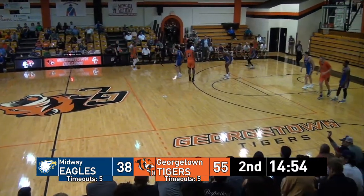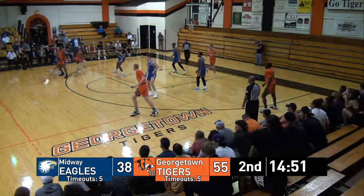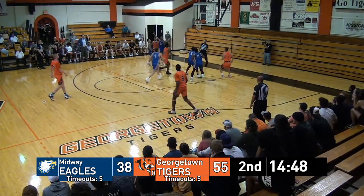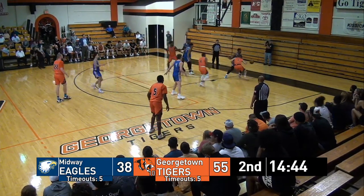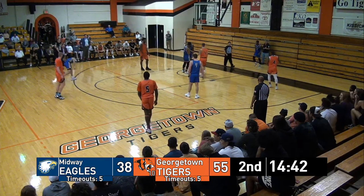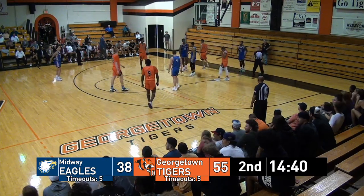Spikes. Taking it up the floor. Screened by Jones. Bouncing around, puts up the jumper. No good. Rebounded by Seth Johnson. And he has been all over the boards. It's going to stay with the Tigers.